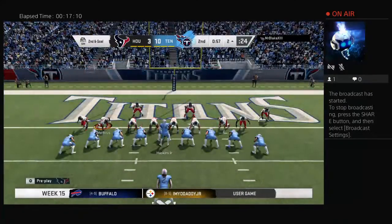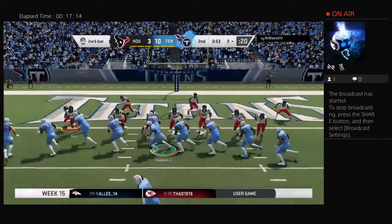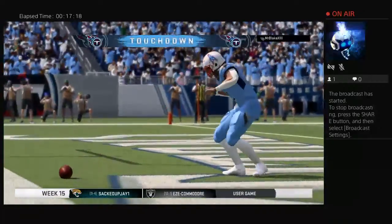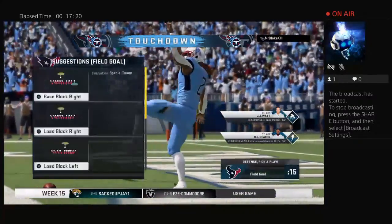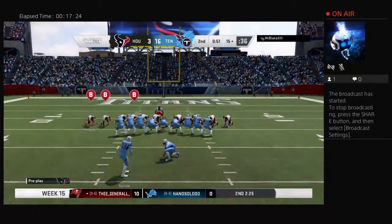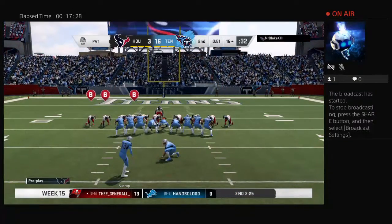So 2nd and goal, and the big man Henry alone in the backfield. They give it to him running left. And he will take this one in for a Titans touchdown. Derrick Henry. Touchdown number 22 on the season. And the Titans are able to extend their lead.